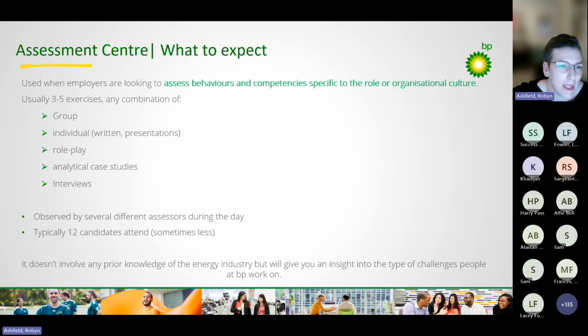Okay, so finally, if that goes well as well, the recorded interview, we may invite you to an assessment centre. An assessment centre will be in person. It will be in the office where the role will be based. Employers such as us are looking to assess behaviours and competencies that are specific to the role and the organisational culture. The organisational culture, that's the who we are beliefs that I just spoke about.